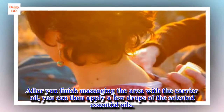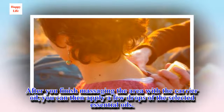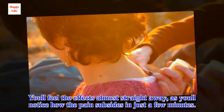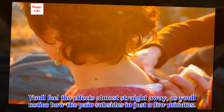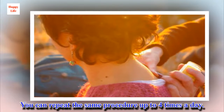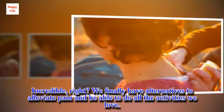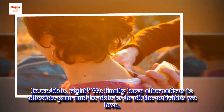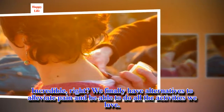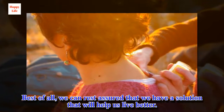After you finish massaging the area with the carrier oil, you can then apply a few drops of the selected essential oils. You feel the effects almost straight away, as you notice how the pain subsides in just a few minutes. You can repeat the same procedure up to 4 times a day. Incredible, right? We finally have alternatives to alleviate pain and be able to do all the activities we love. Best of all, we can rest assured that we have a solution that will help us live better.